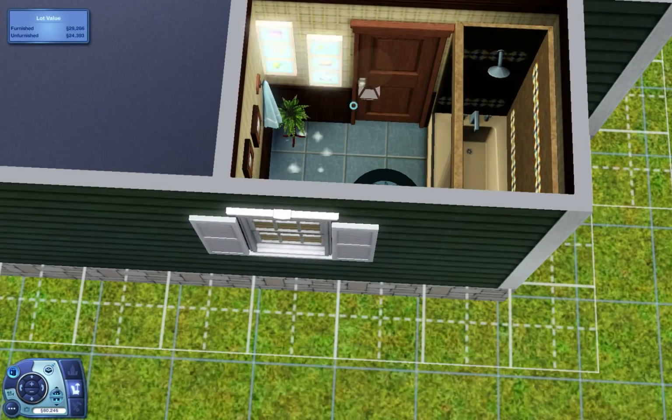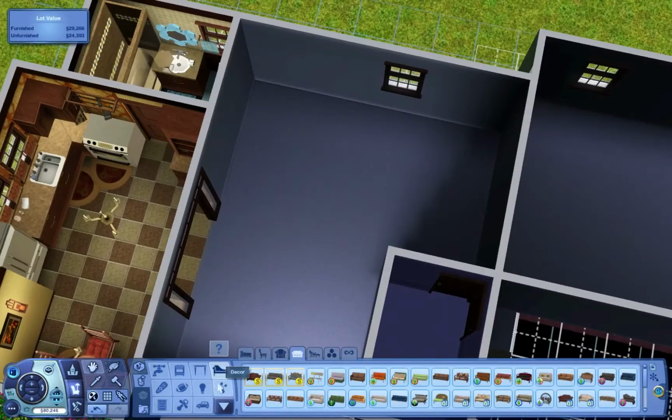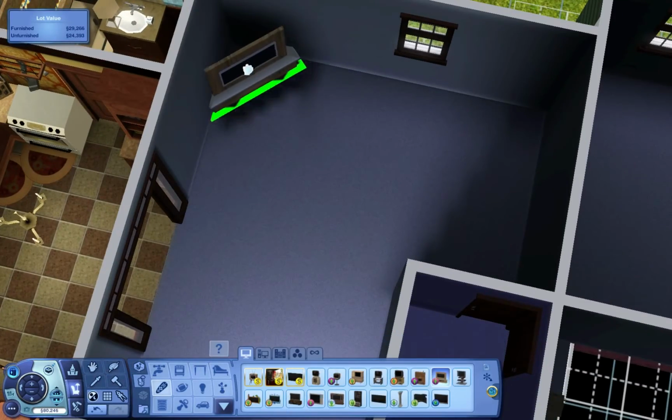The walls and stuff are a little bit neutral, but I tried spicing it up a little bit with the bright blues. It is a bathroom. There's only so much that you can do with a bathroom anyway.